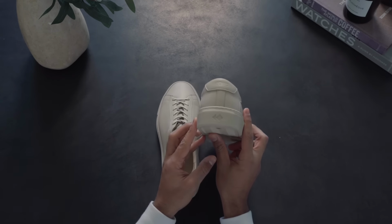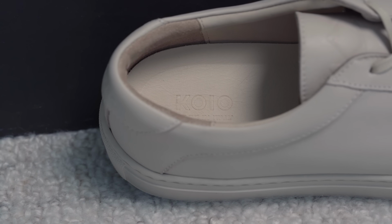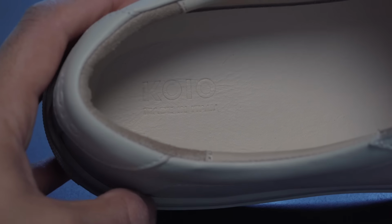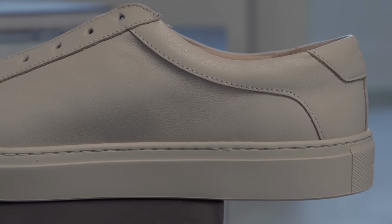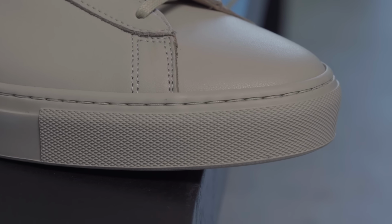The inserts differ slightly, being made by Ortholite, and provide a nice subtle bounce to your walk, which makes these very comfortable compared to the others. The counter is also different, being made of reinforced fabric that won't break or snap when bent. The sidewall is stitched to the leather without glue being used, allowing you to resole these if need be. The raw leather edges are also painted to give them a cleaner look and prevent stains from denim.